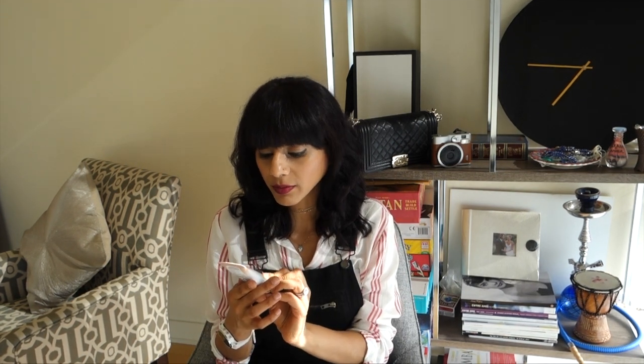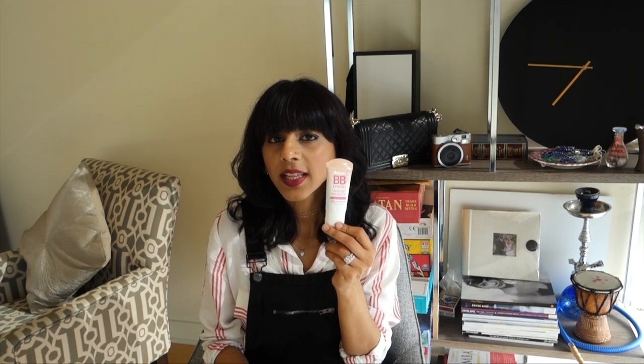But this is a good everyday wear. If you don't want to spend that much on your everyday, like run out of the gym, run to Target, run here, run there, run to class, run to work, and you're just in the sun for a little while, and you can do with a lower SPF of 30, then this is your go-to.